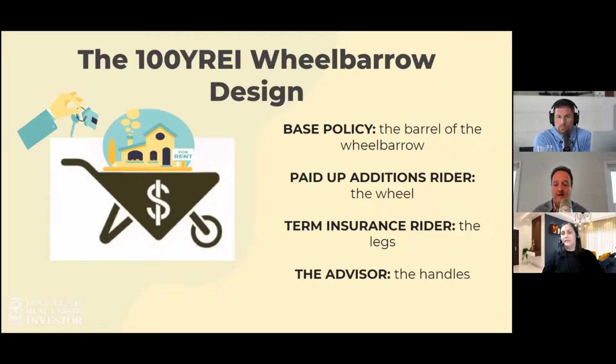Absolutely. There is no one size fits all policy when it comes to this type of a strategy, right? Everyone's going to have their own budget. Everyone's going to have their own goals. And so we really work with each client to make sure that we're designing a policy to meet those requirements.